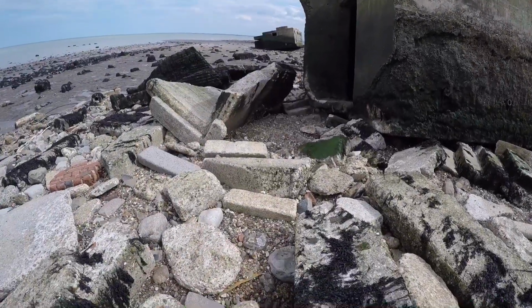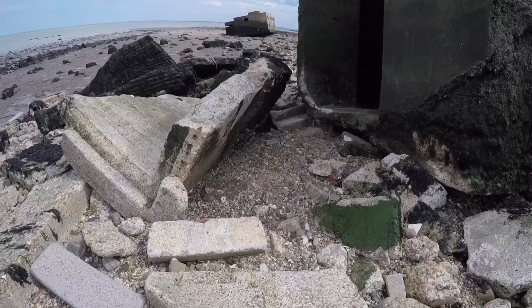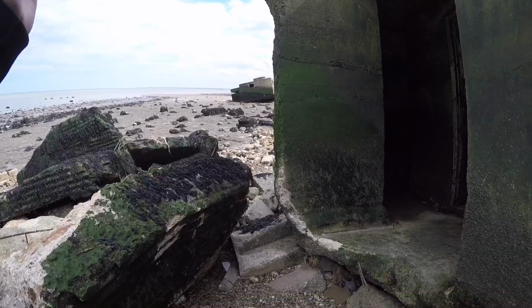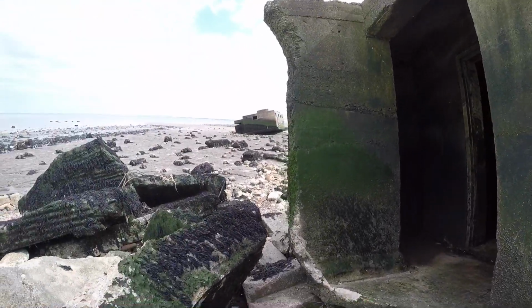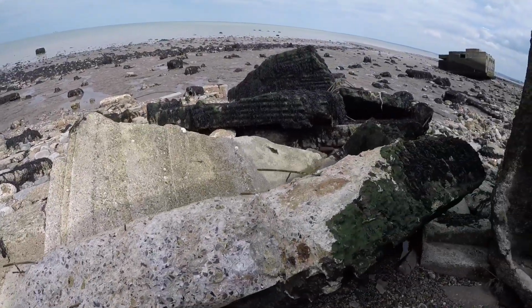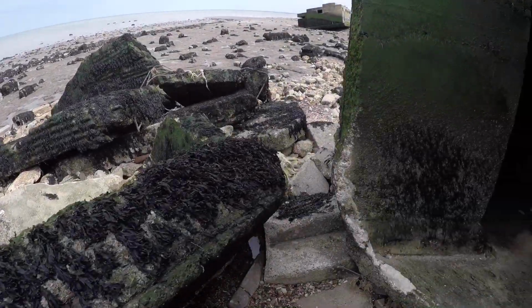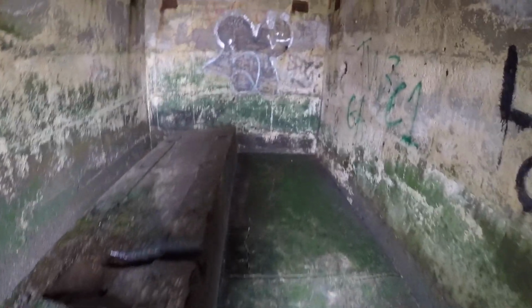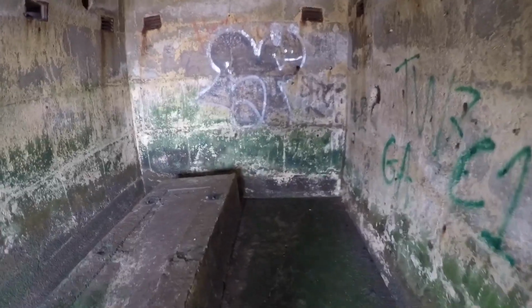Now the last pictures I see of this place, this wall here was standing upright, so it kind of blocked off this area here. As you can see, it's fallen to one side. Look at the concrete everywhere, man. I've got to be careful. So the generator probably went in here. There's the vents, and the generator probably sat on top of this.